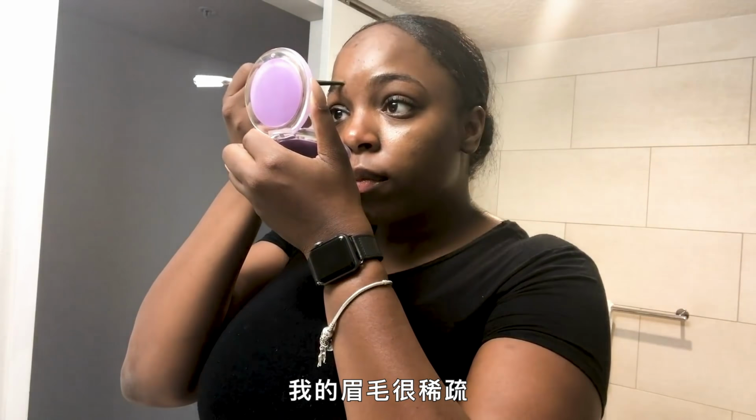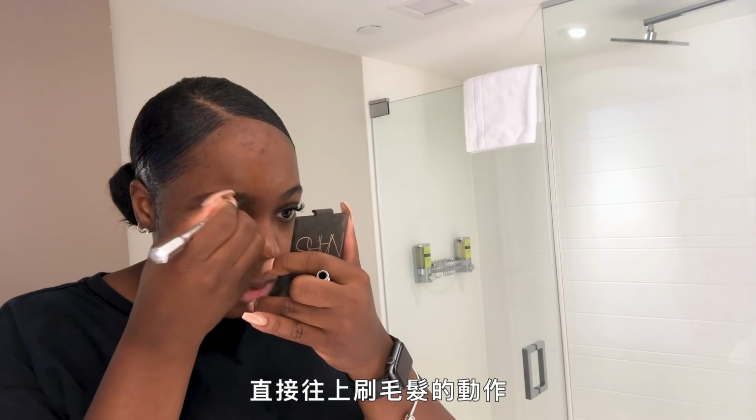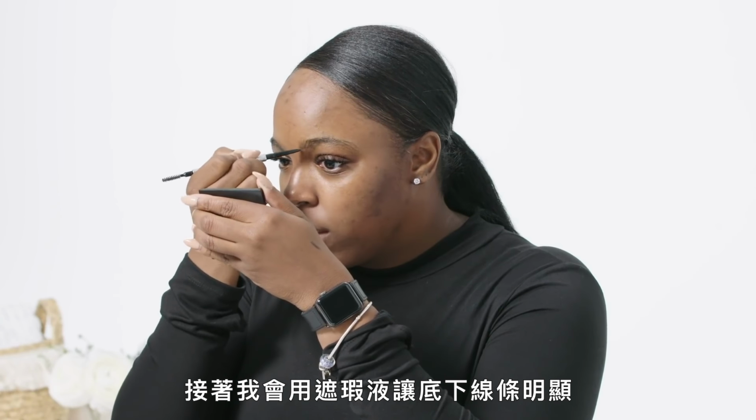Eyebrows are my next step. I have sparse eyebrows. Even when you're doing the safety demo, having a really nice brow will have people pay attention to you. I just flick up like hair strokes. And then I go in and clean the bottom line with concealer afterwards.